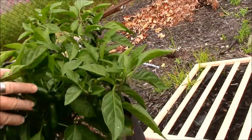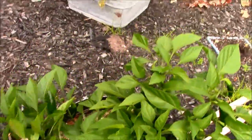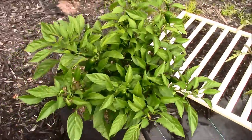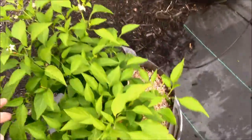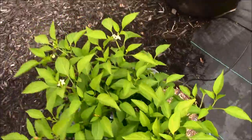Jalapenos. Wife did some stuffed ones here. There's probably 40 of them on this thing. Gonna do some jalapeno relish. And the other one in a 7-gallon, not going quite as good. Lesson learned.